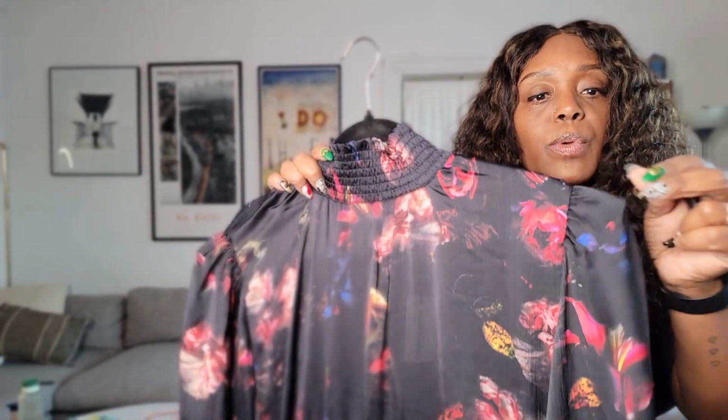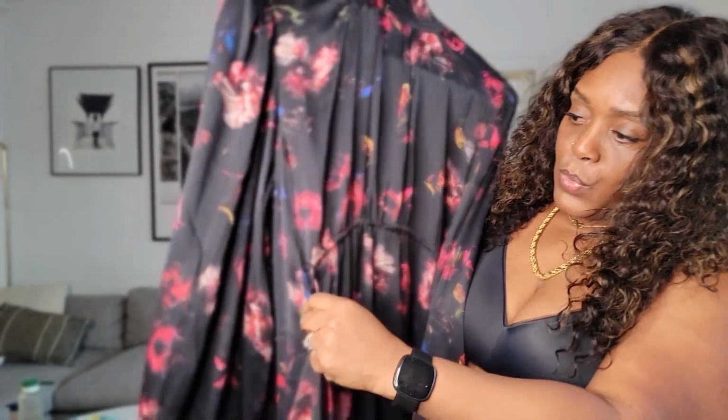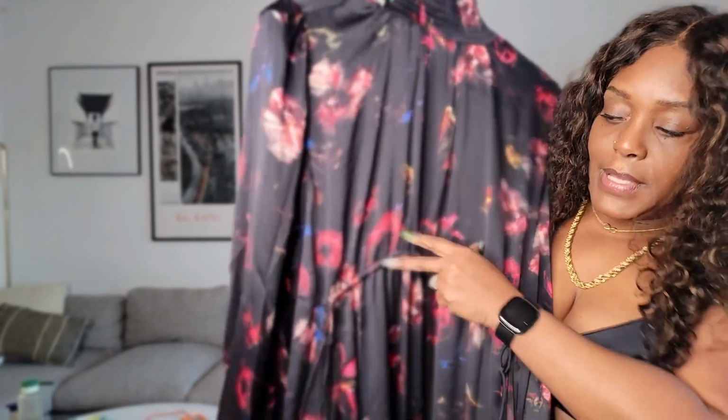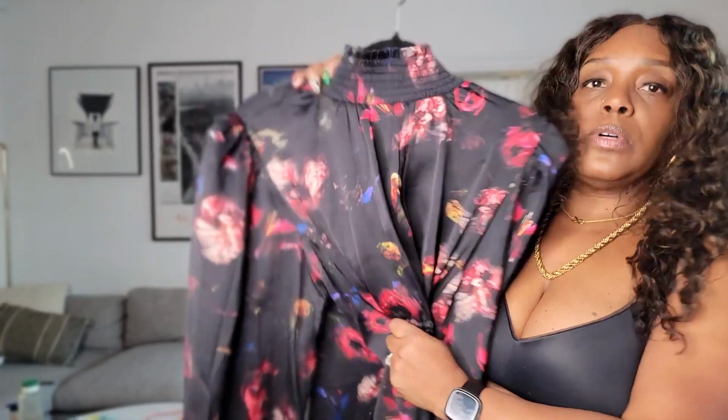Love the detail here with the little poofy shoulders. It's not too much, so it doesn't look too extravagant. But love the collar here. It's a nice stretch. I forget what you call this stretchy sort of material. Usually you wear it in a top, but this is really, really cute. Nice wide sleeve, elastic cuff, and then it has this cute little detail here where you can pull these strings and cinch in the front part here, so it gives it a nice little detailed waist.